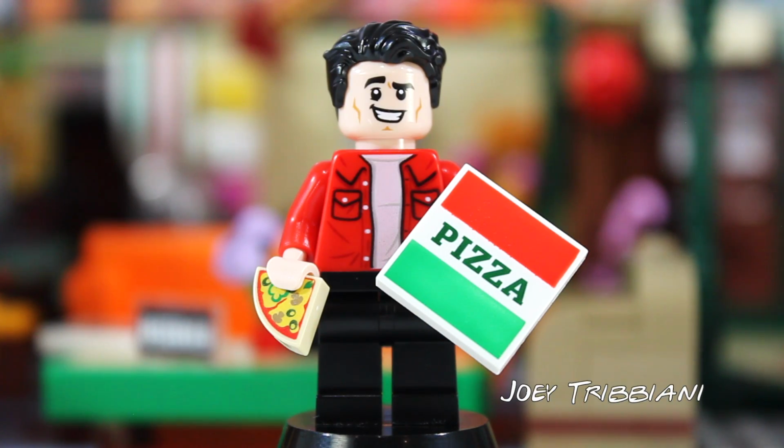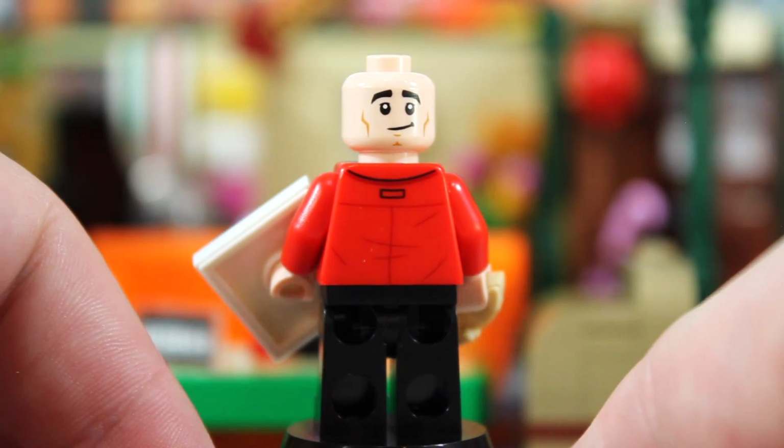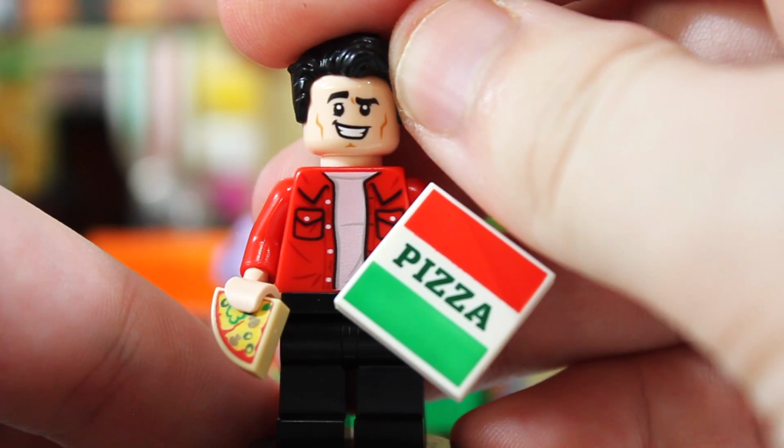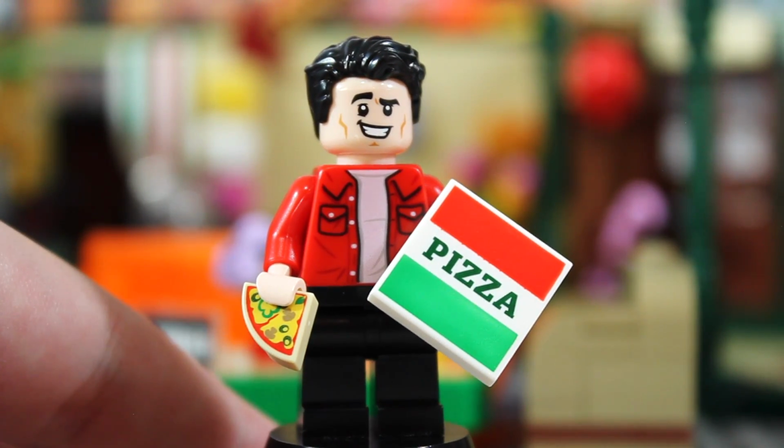Here's Joey Tribbiani, a figure I wasn't really blown away with when I first saw the leaked images, but the more I look at it, the more I think it is absolutely perfect. The likeness on this guy, just like the other two guys that I've shown so far, is perfect. He's got that great Joey expression where he's saying, "How you doin'?" It just looks absolutely phenomenal. I do have a little chip or scuff in the plastic on mine, so hopefully I can get that replaced, but the other side of the head is equally as good, though I like the other side just a little better. He does come with a pizza slice and a pizza box for his accessory.